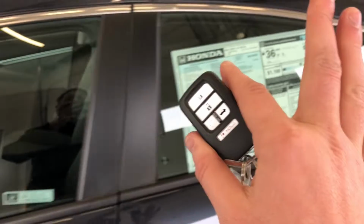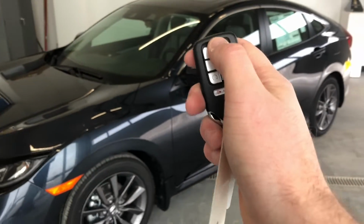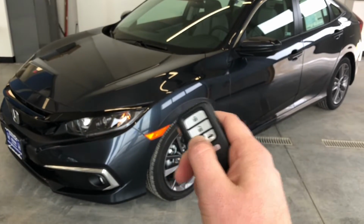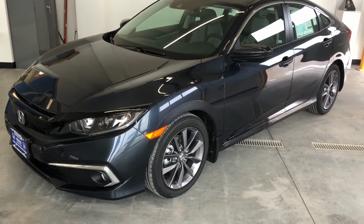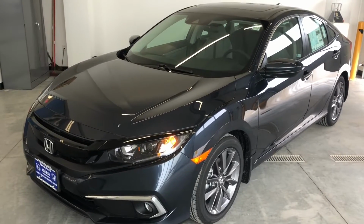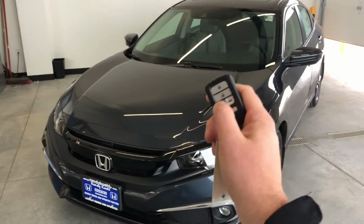Comes standard with 2 key fobs and remote start. To use remote start is going to be easy. You simply hit lock twice, 1, 2. Click and hold this button down here for a few seconds. You see the lights flash. Starts right up. It's going to heat and cool the car to 72 degrees while running in 10-minute intervals, and the doors will remain locked. You can deactivate that if you change your mind by just click and hold this button down.